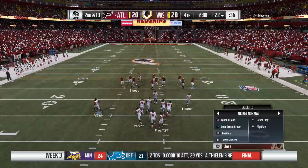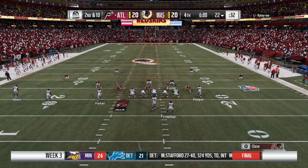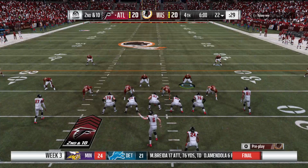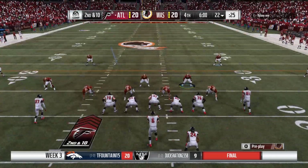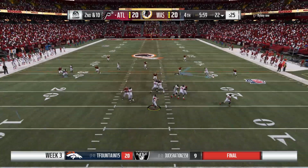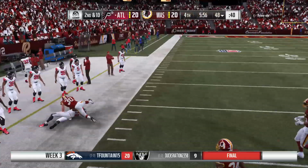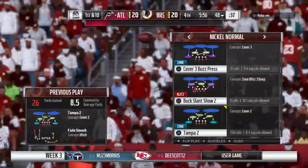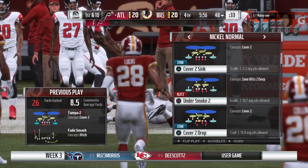So after the incompletion, 2nd and 10 from the 22. Back to the air. Luck on 2nd down. Toward the sideline, and look at that catch. Dragging the toes, and that's going to be a 1st down. Well done. A good pickup there, 26 yards.